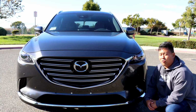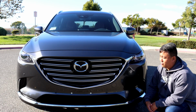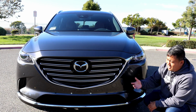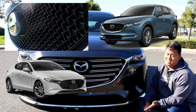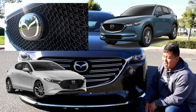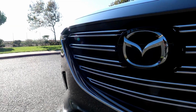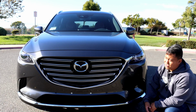Moving on to the exterior portion of this review, we'll start with the front. You do see Mazda's signature Kodo design grille incorporated really well on the CX-9. You do have a very large opening right here. As you can tell, it hasn't moved to the new grille style from the Mazda 3 and the CX-5. I don't know how I would like that new grille to be incorporated with the CX-9 with such a large inlet. I'm really happy with the way that this grille looks on this car. Functionality wise, you do have a large emblem.